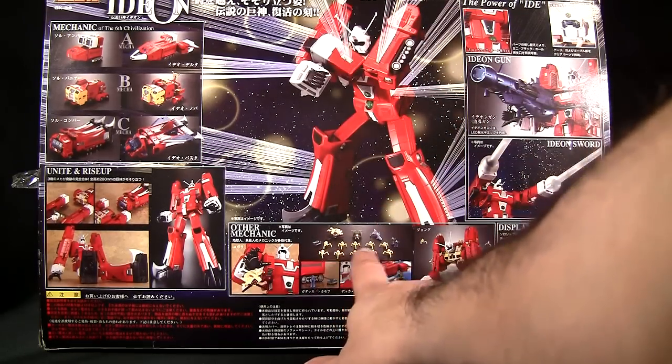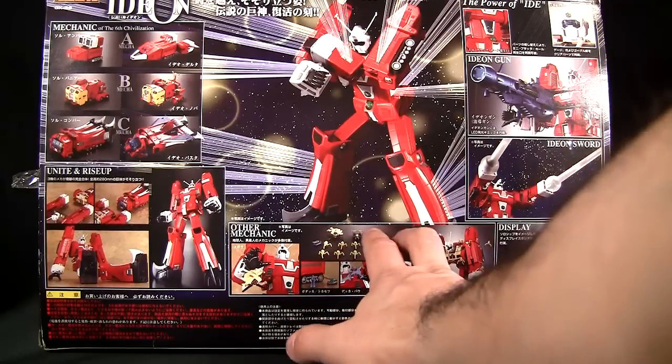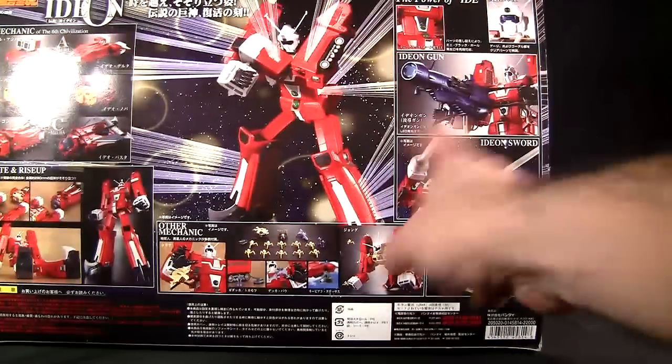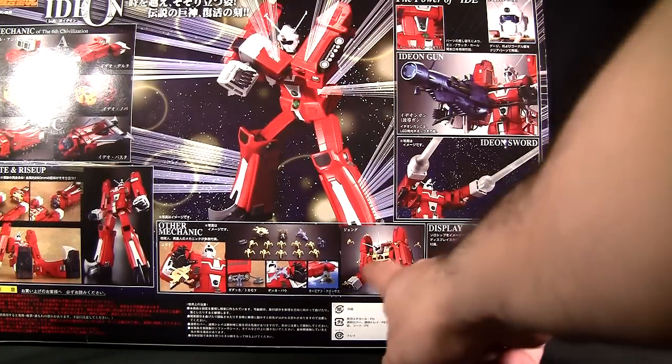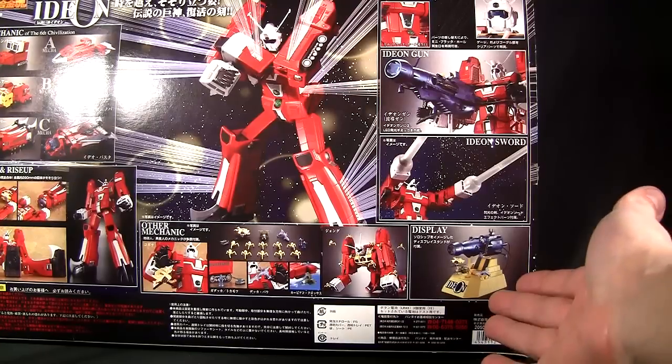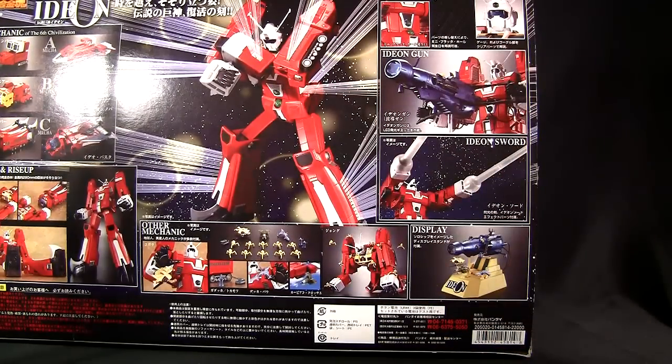And you get a bunch of these little ships here. I think these little blue ones here, we'll get into it in a second. They're called Godakas or something like that. I've been watching the anime, believe it or not. And yeah, this is him kneeling over when he gets attacked by those little ships. And then the display stand. Okay, and all the other gimmicks here, which we'll get into in just a moment.